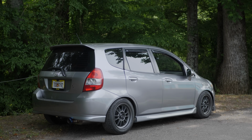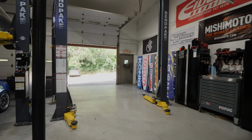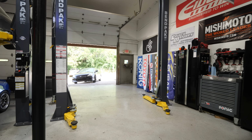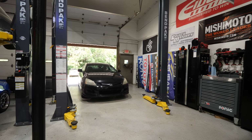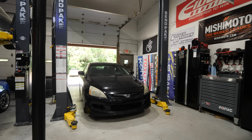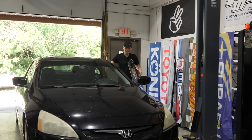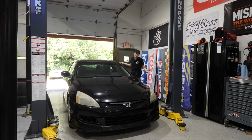And so this led me to wanting a new daily. Something that wasn't an economy car. Something that had a bit more luxury. But, just like the Fit, it had to be fun and underrated. So that's why I got this. It's a Honda Accord.